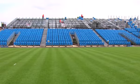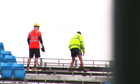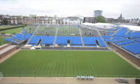Over the last 30 years, we've developed this from being a block of 500 seats facing the court in year one, 30 odd years ago, to what you see behind me today. Technically, it's a very, very difficult build. We've invested in special equipment to do the Queen's Club tournament.